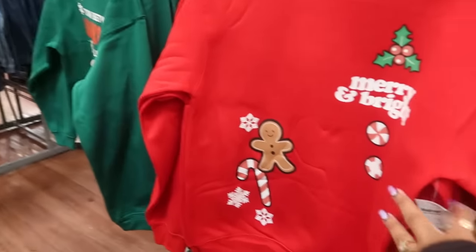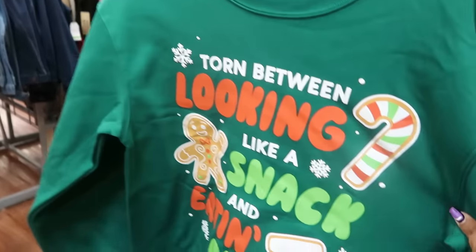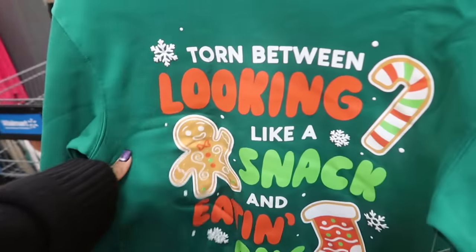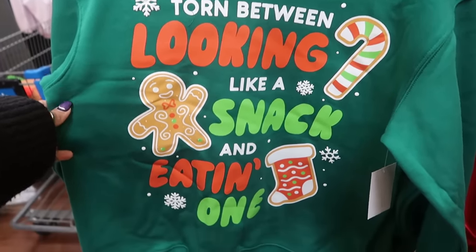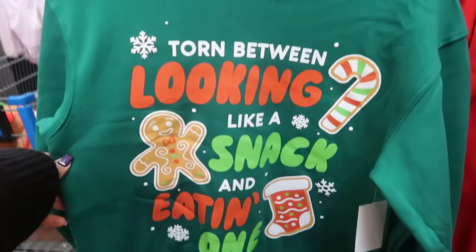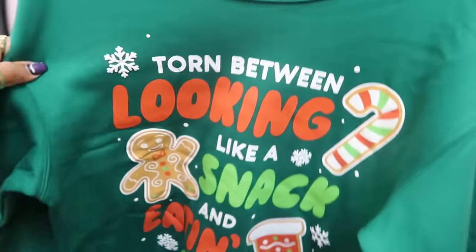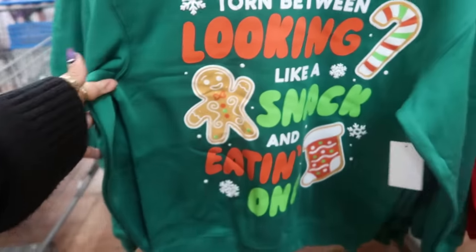Merry and Bright with the gingerbread man. I like that one. Usually you see the one where his leg is broke or something and he says, oh snap. So I'm happy they're switching up the little sayings. Torn between looking like a snack and eating one. Ooh. That is so funny. How much were these? $10.98. I gotta get one of these. I gotta get this one. Is anything on the back? No. That one is cute too, but I gotta get this one.